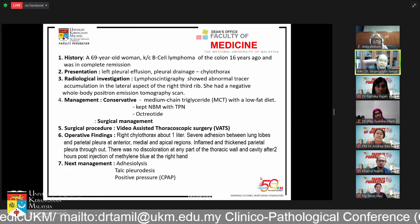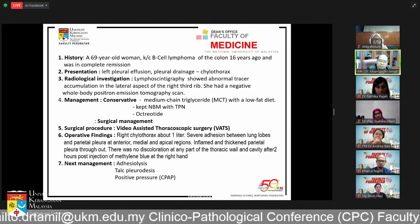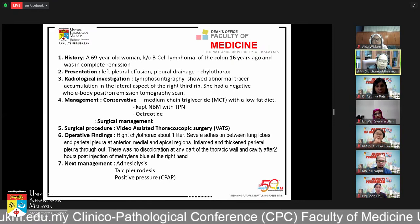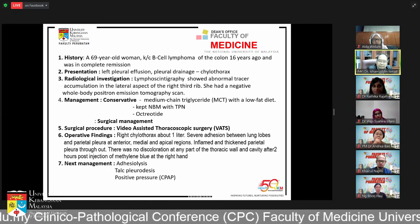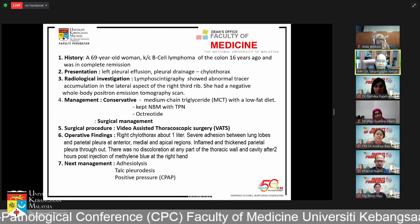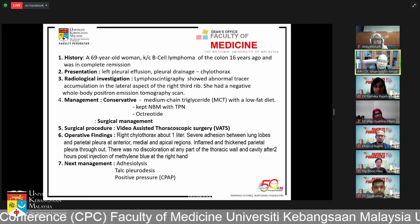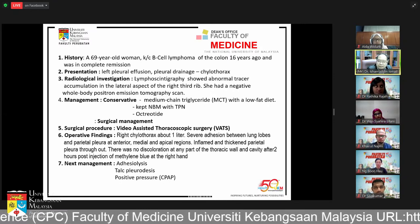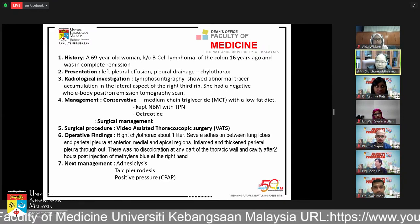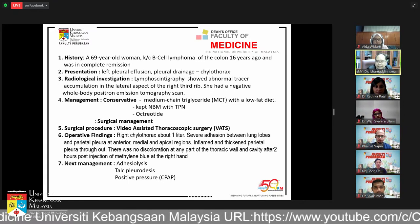All right, what we know so far: a 69-year-old woman, a known case of B-cell lymphoma of the colon 16 years ago and in complete remission, presented with left pleural effusion, and the pleural drainage was chylothorax. On radiological examination, just like Dr. Aida said, lymphoscintigraphy showed abnormal tracer accumulation in the lateral aspect of the right third rib. And she had a negative whole body PET scan.